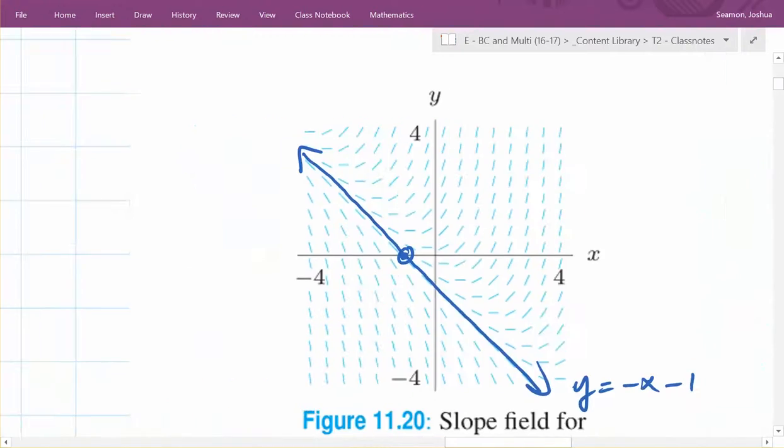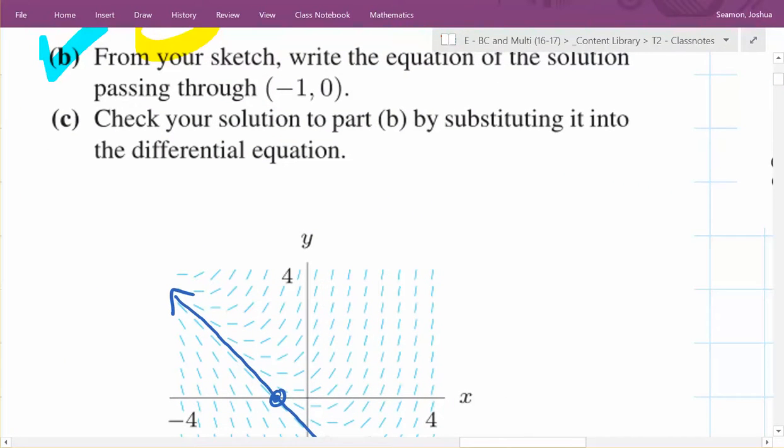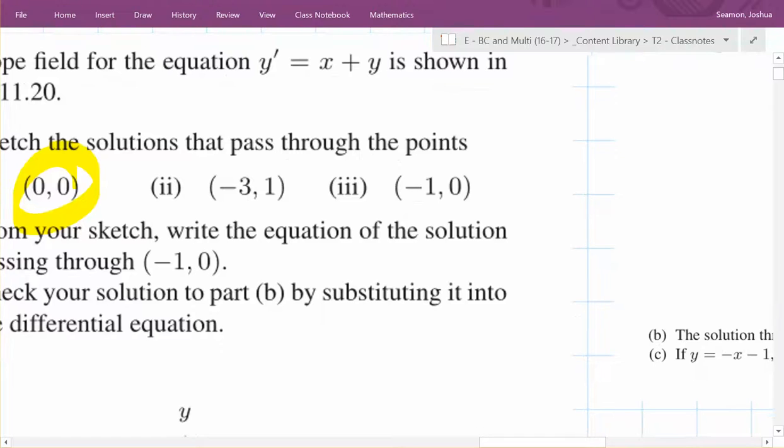That's the guess. But then for C, what does it say to do? Check your solution by substituting into the differential equation. Okay, so what is the differential equation right here? We know that dy/dx is what?